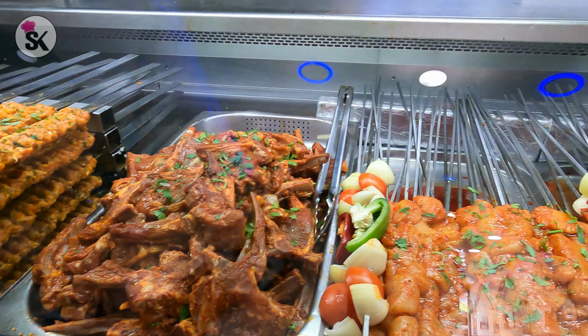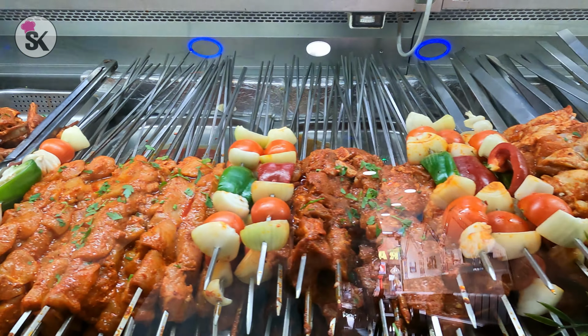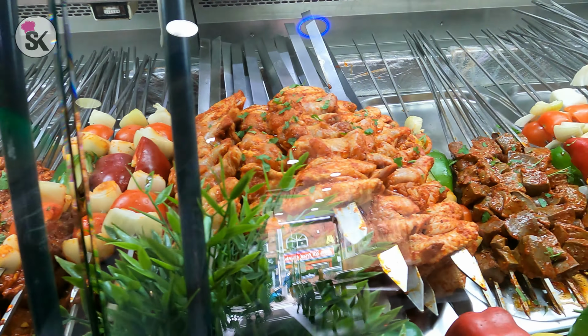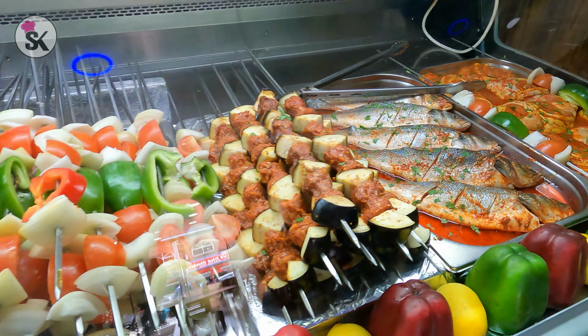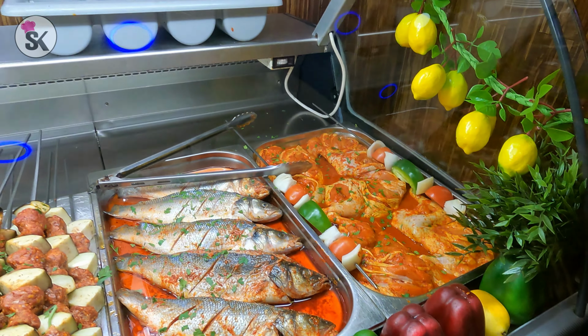So here they've got some chicken skewers and some lamb skewers and also some vegetable skewers, and I'm going to be choosing all of them. Next I'll be choosing some chicken wings, and this is chicken liver, I think, I don't want that, and more vegetable skewers. This one here is aubergine and lamb skewers, I'll definitely choose that. We've decided not to have any fish today.